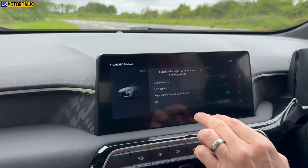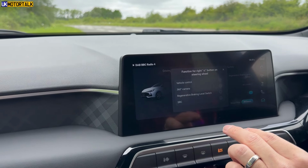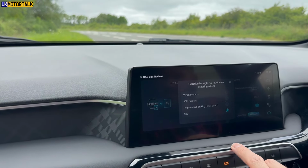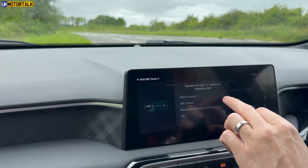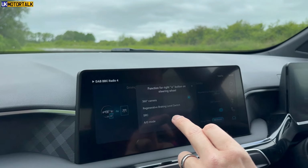So we can have, what's SRC? Something recycling? Southern Recycling, Supplementary restraint system? No. Oh, source. Audio source. So 360 camera if you want to be able to turn that on. Or control the vehicle. Well, let's have some vehicle control. Oh wait, there's more.